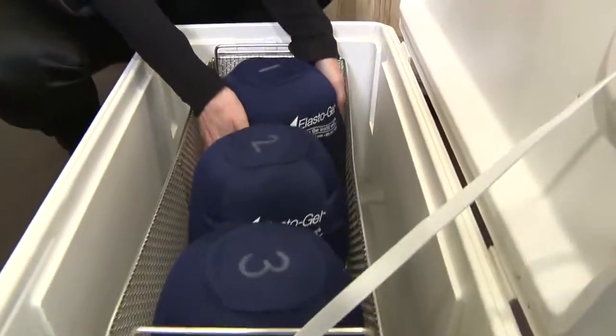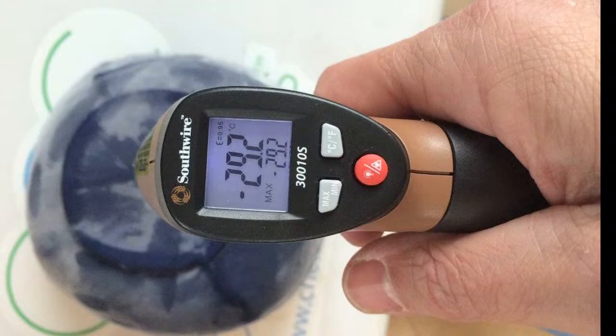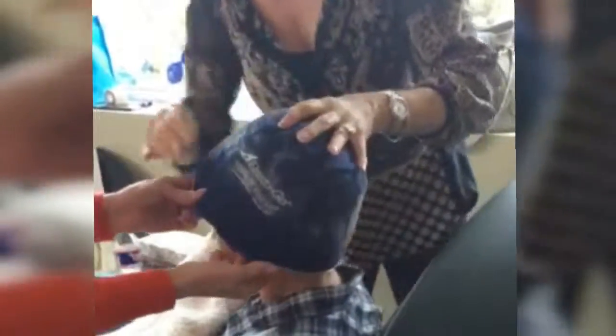Julie tried a process that's relatively new in the United States, but has been around in Europe for years. It's called cold cap therapy, and it literally freezes the hair follicles. The caps are kept in a cooler filled with dry ice the day of treatment and must stay at all times 30 degrees below 0 Celsius.